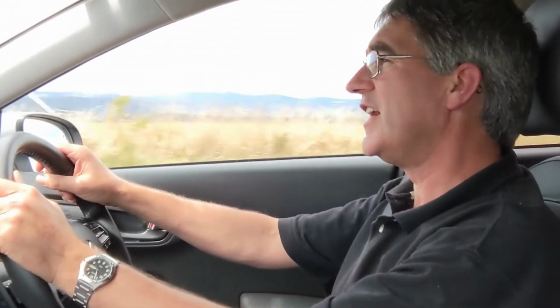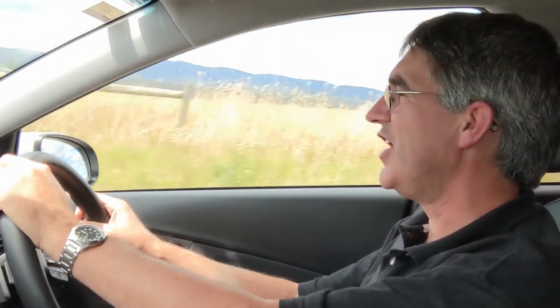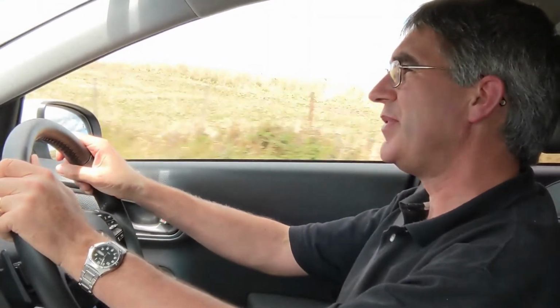Going to Devonport today in the electric Kona. Going to try out the Devonport charging station. This is an Electric Highway Tasmania charging station, EHT. I haven't been there before. I hear that you can pay with credit cards, so I'm keen to try that out.